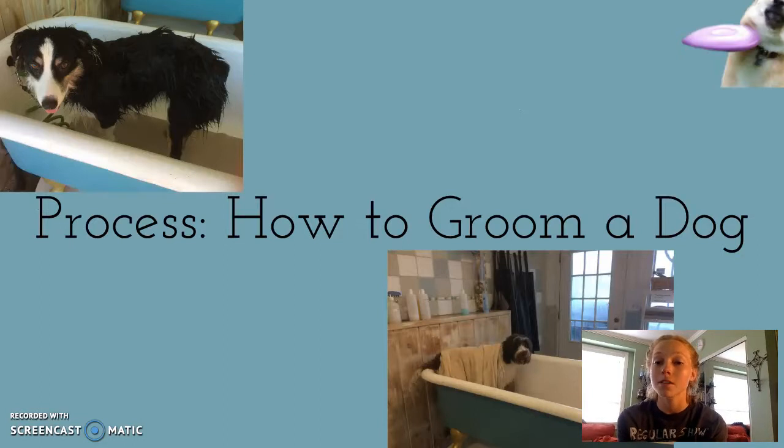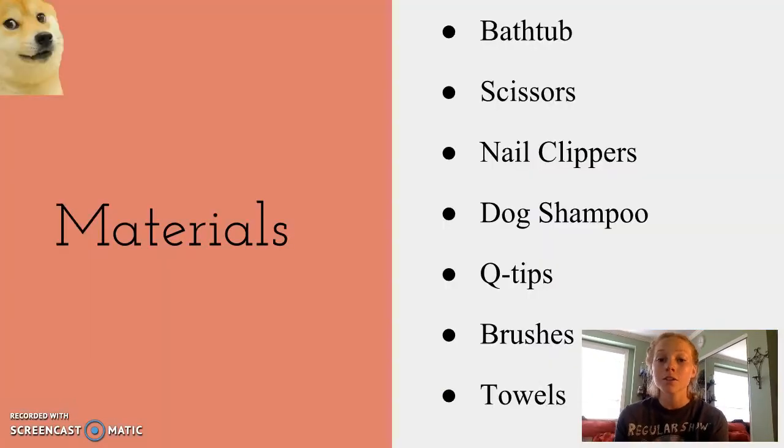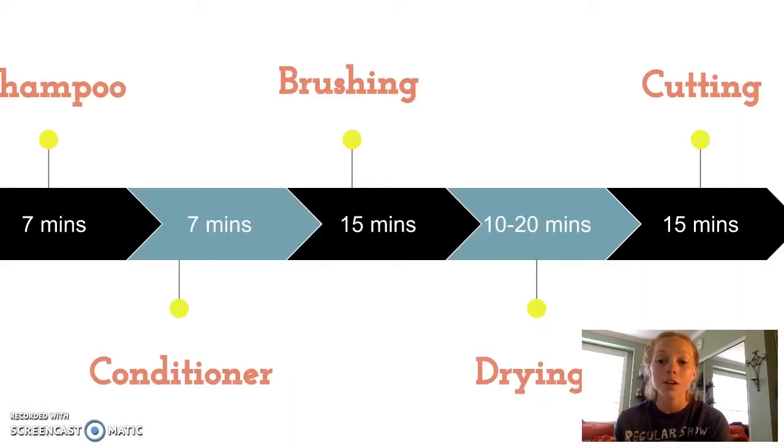So now I'll get into my process, which is how to groom a dog. The materials that are needed are a bathtub, scissors, nail clippers, dog shampoo, Q-tips, brushes, and towels. Now here's a quick overview of the grooming process. The timing varies on the type of dog. If it's a bigger dog, it's going to take longer. The shampoo and conditioner process usually takes around 7 to 10 minutes, but like I said, depending on the size of the dog.